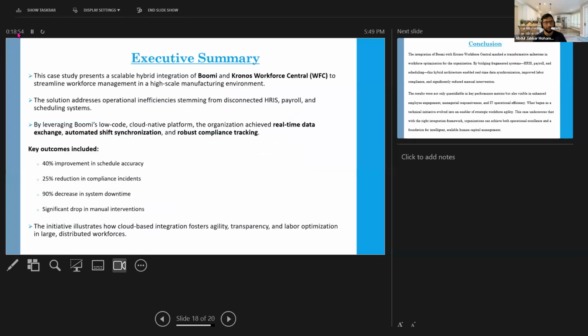Executive summary. This case study presents a scalable hybrid integration of Boomi and Workforce Central to streamline workforce management in a high-scale manufacturing environment. The solution addresses operational inefficiencies stemming from disconnected HRIS, payroll, and scheduling systems. By leveraging Boomi's low-code, cloud-native solution, we can have real-time data exchange, automated shift synchronization, and robust compliance tracking. The key outcomes included a 40% improvement in schedule accuracy, about a 20 to 30% reduction in compliance incidents, and about a 30% decrease in system downtime because it's cloud, right? Cloud has less downtime, and then we have a significant drop in manual interventions because mostly everything is automated.